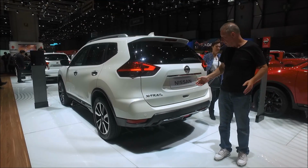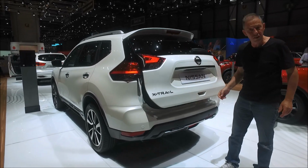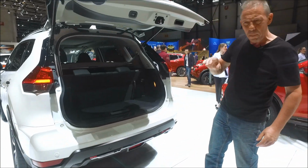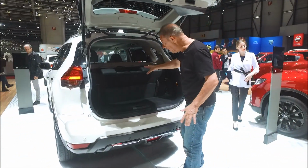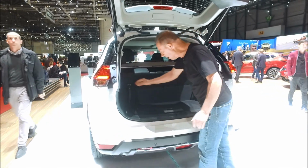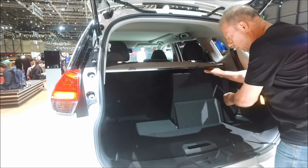Okay, so around at the back, the X-Trail comes with a nice assisted tail lift. There we go, it's just coming up now. Had to do that a couple of times, a bit fussy in there. But as you can see, the 7 seats are up at the moment, so these are the 2 at the back. They go down very easily. You just have to pull that cord there and that one there.